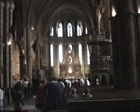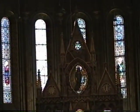This church was occupied by the Eastern Arabic culture. So it is Arabic culture. It's better to go in and see the synagogue.